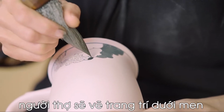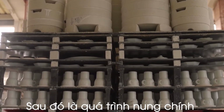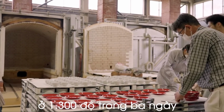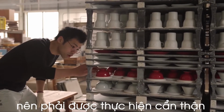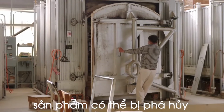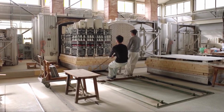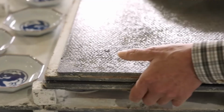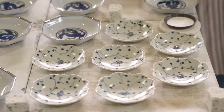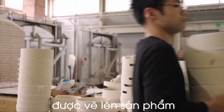Once they've been fired, artisans apply what's called underglaze. The main firing at 1300 degrees takes 3 days. Loading this kiln is a daunting task, but it has to be done carefully, otherwise pieces could be destroyed inside. Thankfully, this firing was a success. Now, the final design starts to take shape.